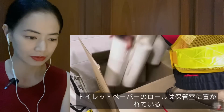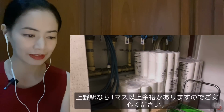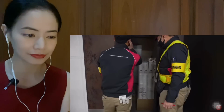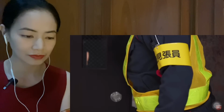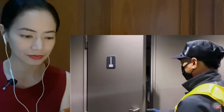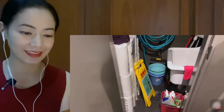Rolls of toilet paper are put into the storage room, so there is plenty for other staff to refill the stalls throughout the day. Be assured you can spare more than a square at Ueno Station. Locked behind closed doors. Cleaning room. The storage and janitor closets are spotless. And organized.